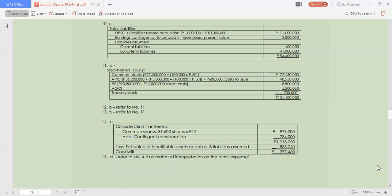issue the shares. So we have now in the retained earnings the amount of 12 million cash paid for consulting services being a direct cost. So we have 12 million, the retained earnings balance of 8.8 million. Then we have the accumulated other comprehensive income of 5.5 million. And the treasury stock of 700,000. So in number 11, the answer is letter C.